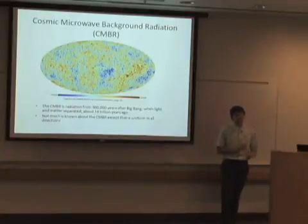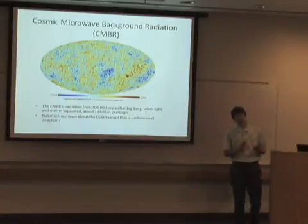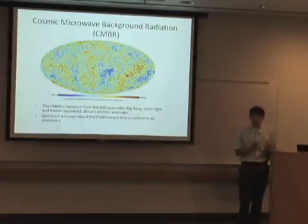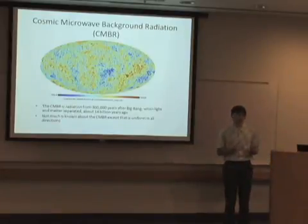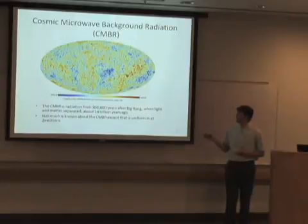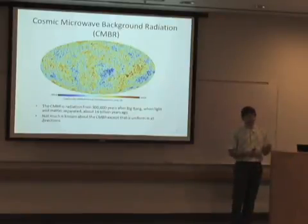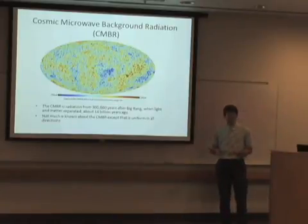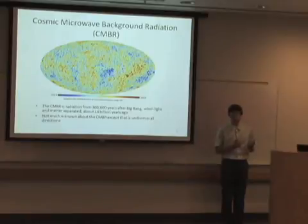And the good thing about this is that we can look up and actually see it. If you take a thermometer or something that looks in the infrared region and look at the sky, you'll see it everywhere. And what's crazy is that it's all the same, within about 200 microkelvins. This is pretty good filtering, but the thing is we don't know much about it. And this is our biggest proof of the Big Bang theory, which is still a theory.